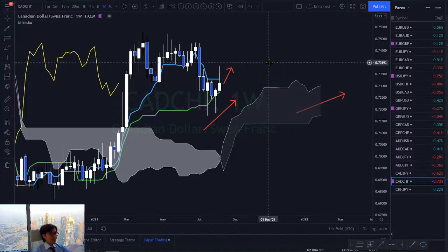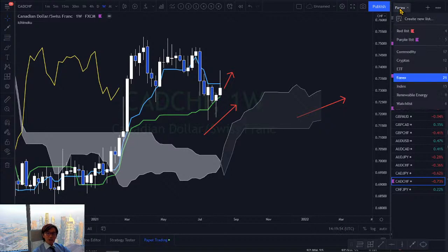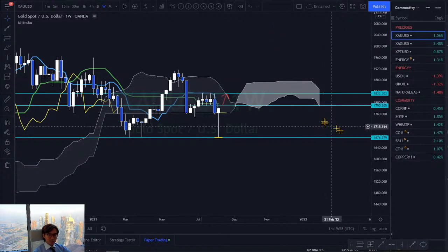So this is my view for next week on Forex pairs by Ichimoku, 5 lines. So let's cover the gold next. So here is XAU USD gold.